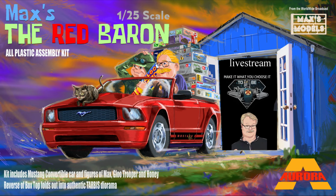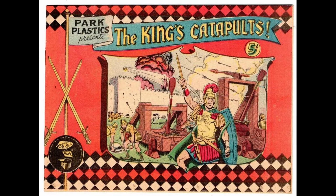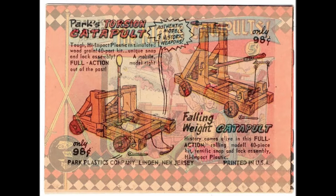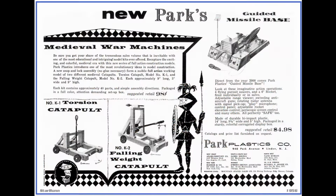So this morning, I got an email from our friend Paul Adams down in New Zealand, and it was about the Park Plastics Company. It started talking largely about this kit that they may not have put into production, about a catapult and the advertisements in comic books that went to help sell this thing. I was doing a little research on them. It got me curious because, well, Park Plastics, what is it about that rings a bell?